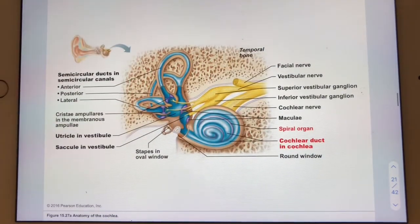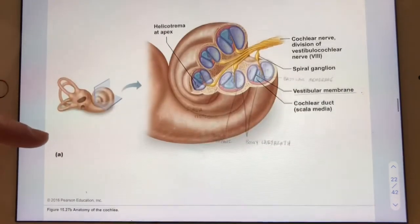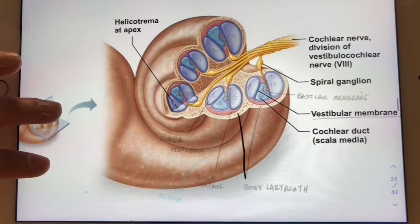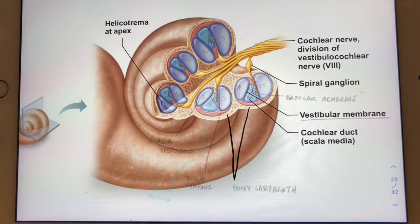So same image that we've been working with. Okay. But the bad news is that at this scale, we really can't see any distinction between the three different scalae, the three different chambers, okay? So we're gonna zoom in more, which is what's happening in the next slide. All right, the bone reinforcement would be part of the bony labyrinth.